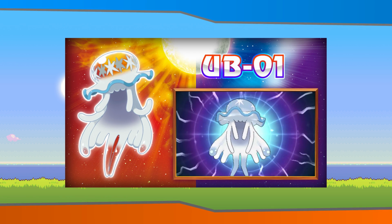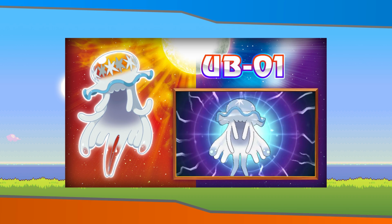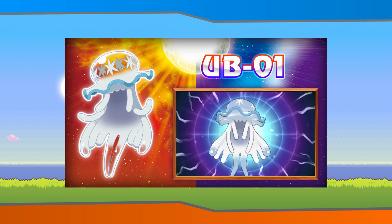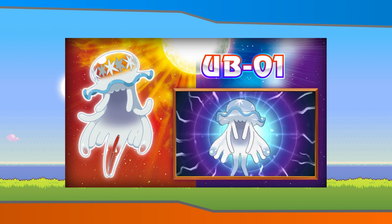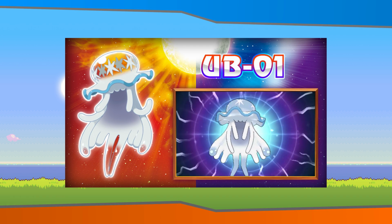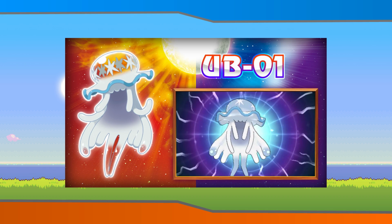So this is UB01, and its body is made of glass. However, it's able to control the glass and sort of melt itself into different forms, kind of. You see it moving in the trailer, so it's always kind of moving and shifting. So maybe it's not exactly glass, it just seems glass-like to us humans because, I don't know, man, it's from a different dimension and stuff. It's not even a Pokemon.